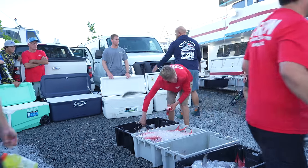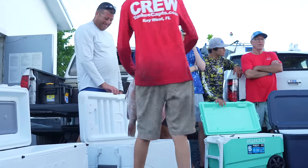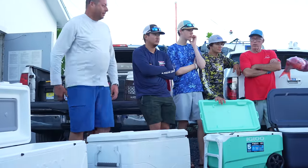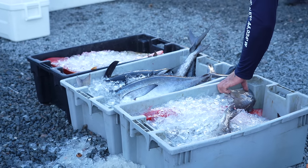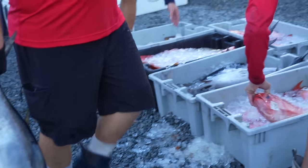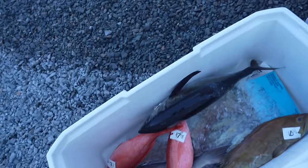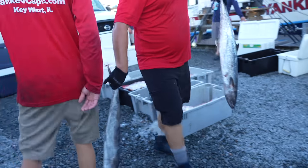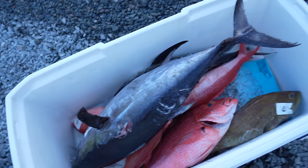28. It's got 41. 37. 21. Double up. 27. Giants. 32. Sleeping on the job. 35. Sorry, we had an issue with 42 over here. That's the plug eater. See, the shark bit him too on the way up. 18.